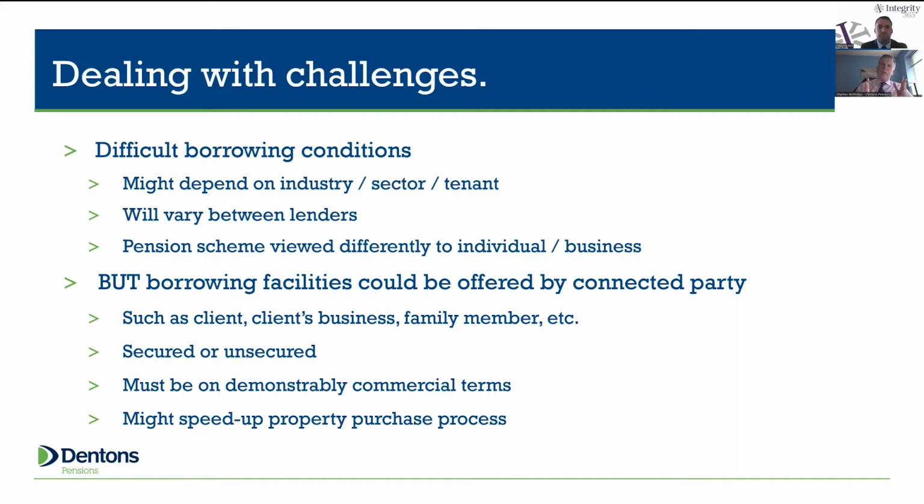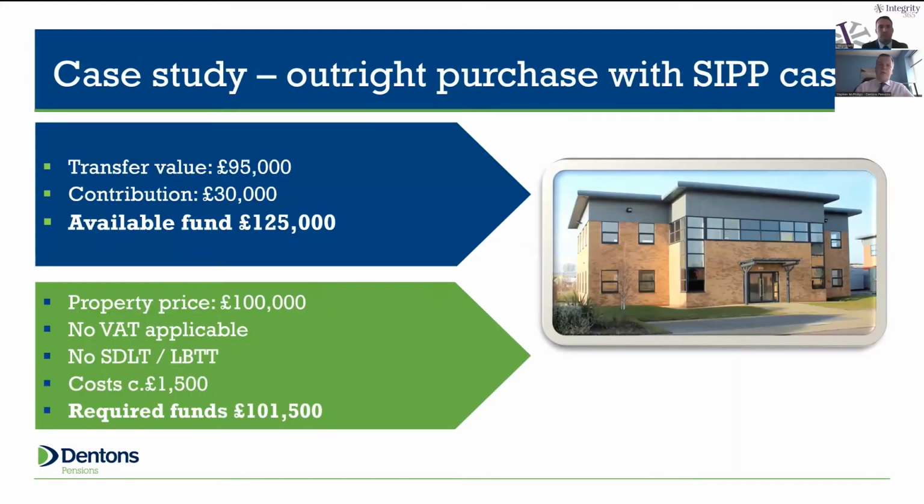So we've looked at some of the theory behind all this up until now. Let's then try and put some meat onto the bones there and run through some client case studies that hopefully will help to bring this to life for you.